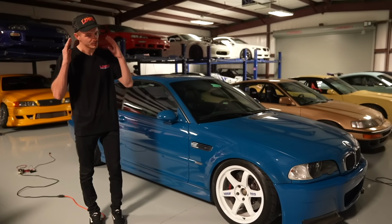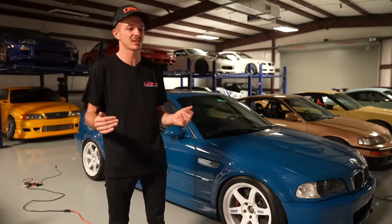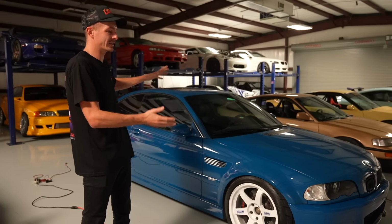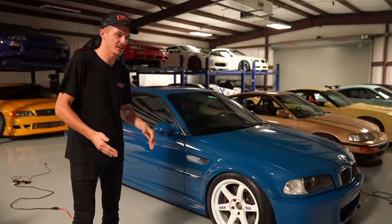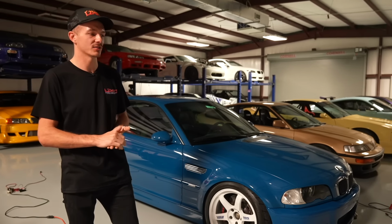It's kind of interesting when it comes to the performance score. I'm not scoring in terms of like, oh, this one makes the most power, or this one's the fastest. It's kind of like the performance relative to what it is. Like if this was the perfect iteration of a stock S54 E46 M3, a 10 out of 10 would be the best driving one, and then a 0 out of 10 would be one that doesn't run.